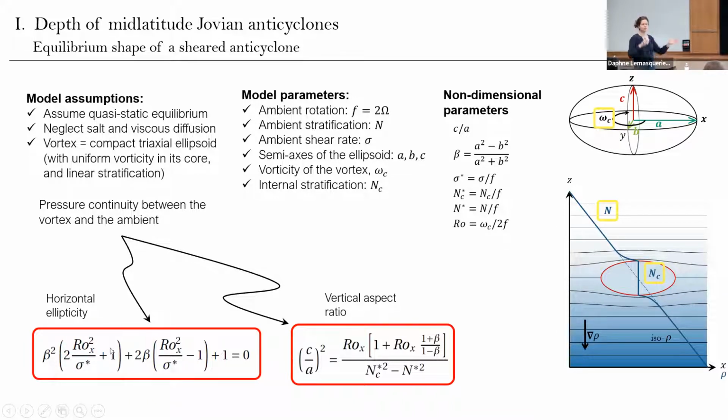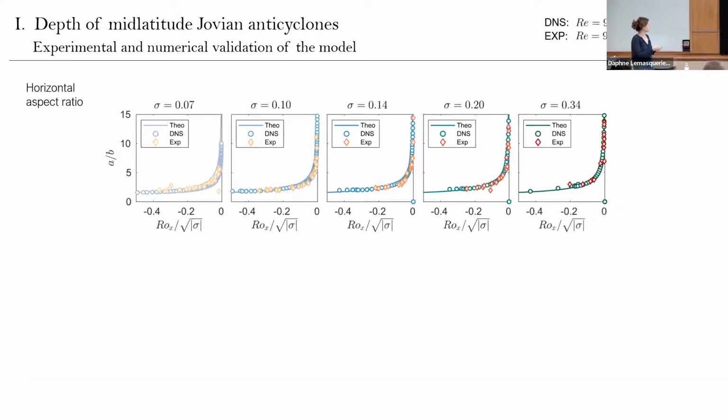So it's kind of intuitive. If the shear is very intense, the vortex is going to be very elongated. The second law gives you the vertical aspect ratio of the vortex, C over A, and it depends on the strength of the vortex, again the Rossby number, and the difference of the stratification between the interior and the outside of the vortex. So these are our two laws, and now the goal is to confront them with our measurements.